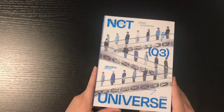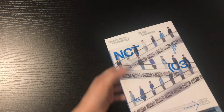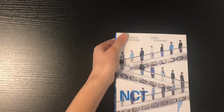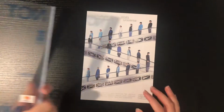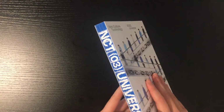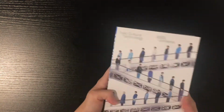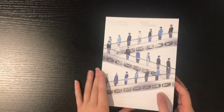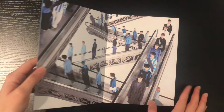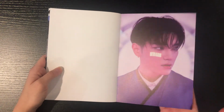Oh, it's very... There we go. I really like the cover for this. A lot of covers, I guess, are just blank, so it's nice how they have that design. Oh my gosh, and the spine? That is so cool. I've never seen a spine where they did that. Oh my gosh, I'm very excited. It's so thick too.